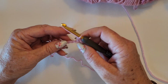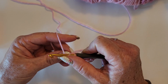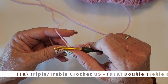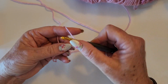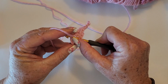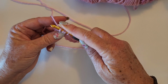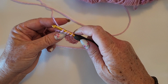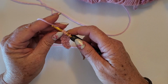The next stitch is called the treble crochet or the triple crochet in the US, which the abbreviation is TR. In the UK, it is called a double treble crochet. In this stitch, you yarn over once, yarn over twice, go into your stitch, like so, yarn over. Now, because you have 4 loops, or 2 double treble crochets, so it's a double treble, this is why the UK calls it a double treble crochet.